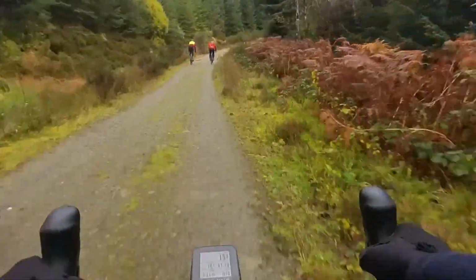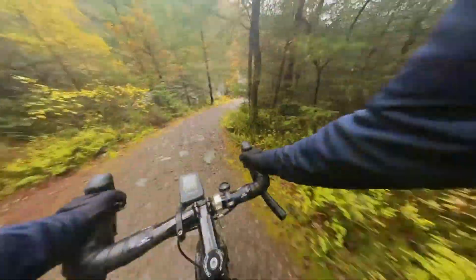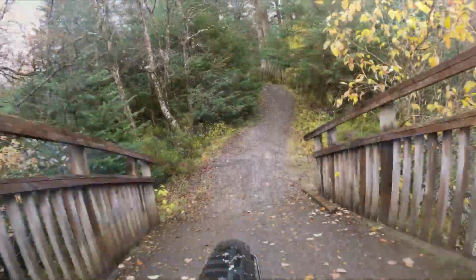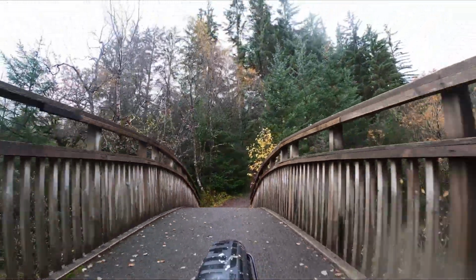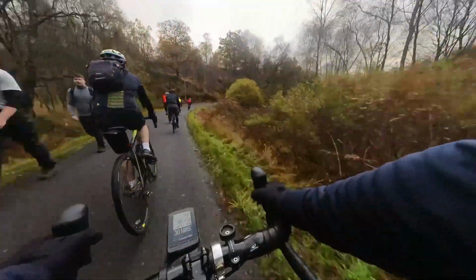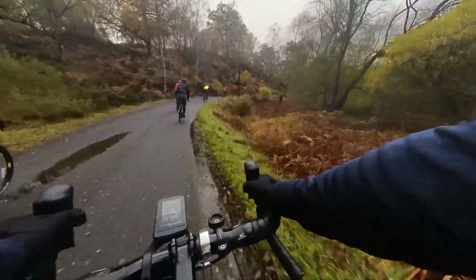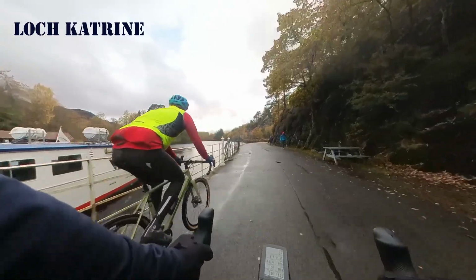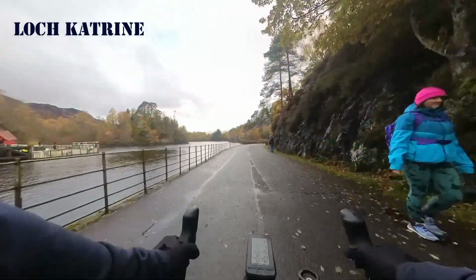In behind the hotel is another nice little trail which leads you over a bridge and out towards the Loch Katrine access road. This is the start of the cycle path which follows the north shore of Loch Katrine. It's a fantastic path and bikes can be hired at the southeastern end of the loch.